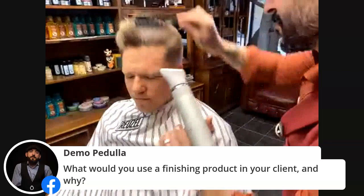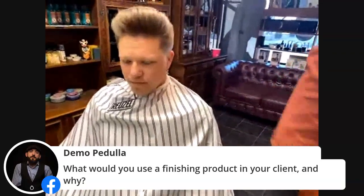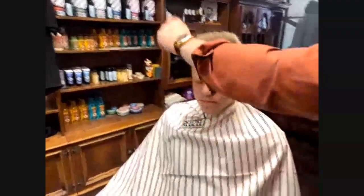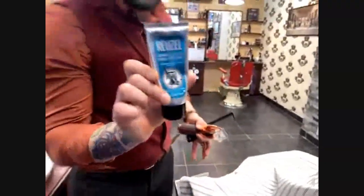Well, that brings us into our next question from Demo. What would your finishing product be on your client and why? Okay. What I decided to do is to show you two different products. I showed you first the grooming tonic that I love to work with. It's for the start. And then I'm going to style the hair with the new product that is a grooming cream.